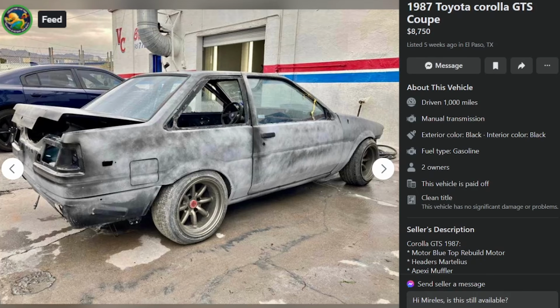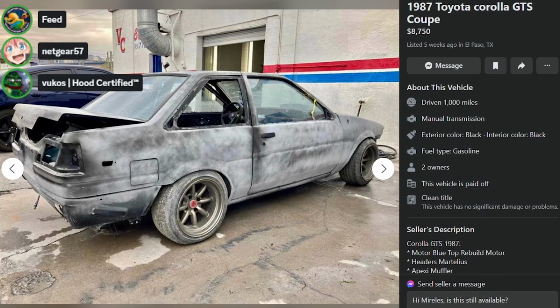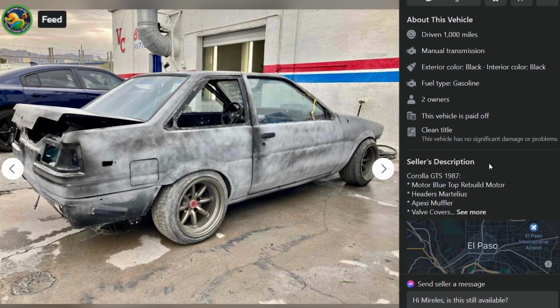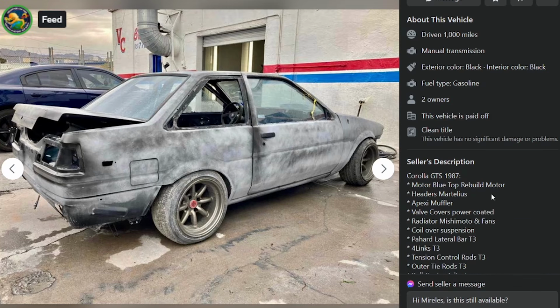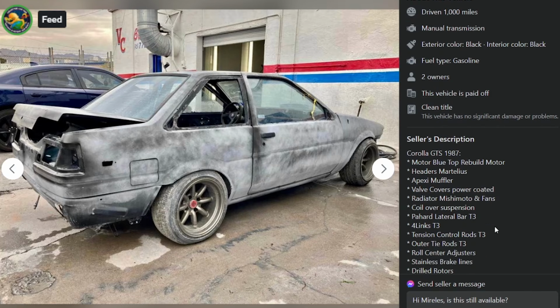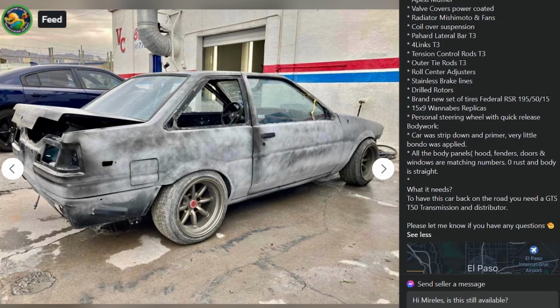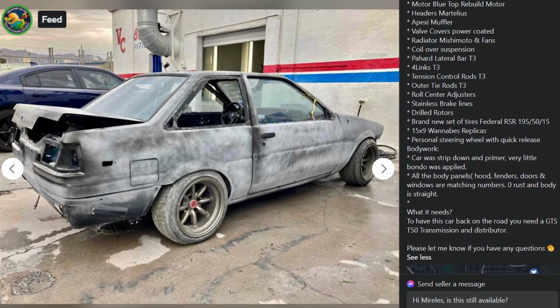Way too expensive. 1987 Toyota Corolla GT-S Coupe, $8,750. Jesus Christ. Listed five weeks ago in El Paso, Texas. Oh, Netgear's cousin is selling this one. Motor, blue top rebuild motor, headers, Martilius, Apexi muffler, valve covers powder coated, radiator Mishimoto and fans, coilover suspension, Panhard lateral bar, T3. I'm not gonna even try. What it needs to have this car back on the road: you need a GTS T50 transmission and distributor.